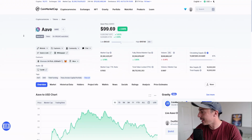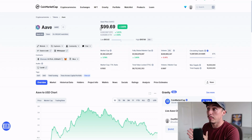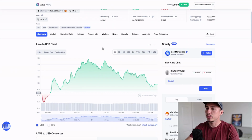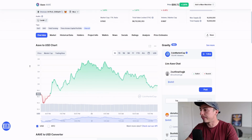So taking a look at Aave right now, we can see we have just lost the $100 psychological barrier. So we're back under that $100 mark. We have a market cap of 1.382 billion, so still a fairly modest market cap. We've still got lots of space to grow. We can easily see a 5 to 10x for this project in the future.